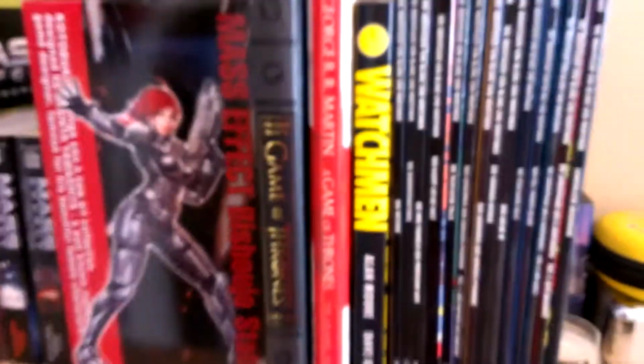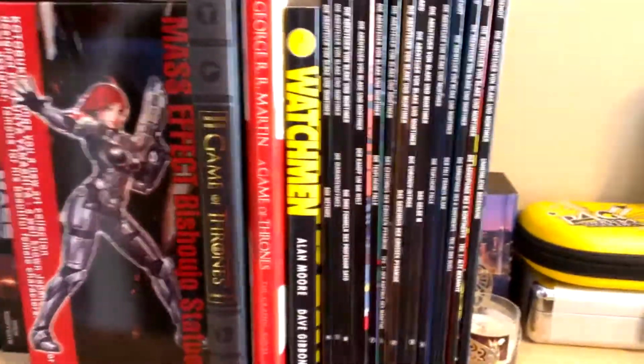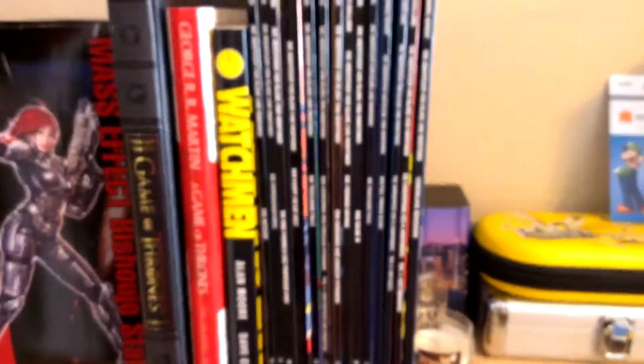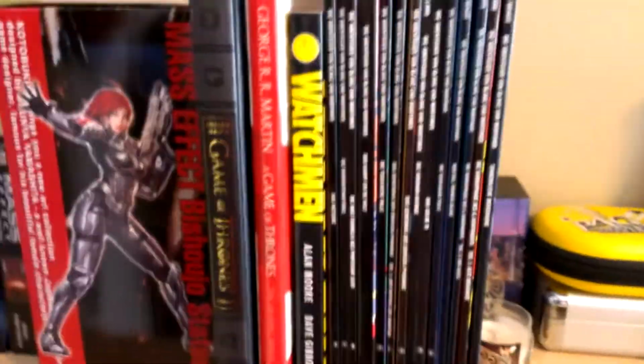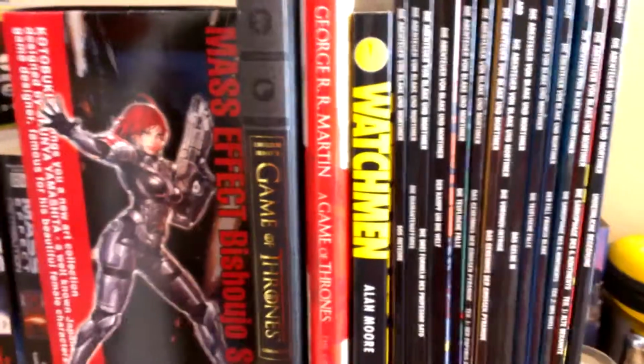And some random comic stuff. Most of my comics are in a box in the basement, because I'm not really into comics at the moment. I don't really have space for them. So I just sort of have a few choice things sitting here. I have a Game of Thrones. It's not even a comic. This is a Game of Thrones TV show art book with production assets and stuff.